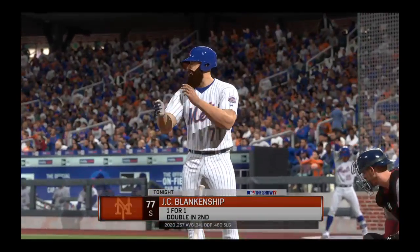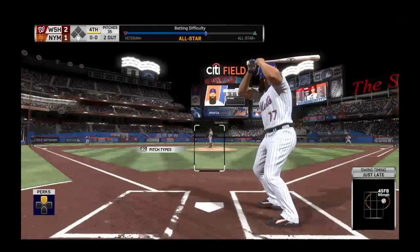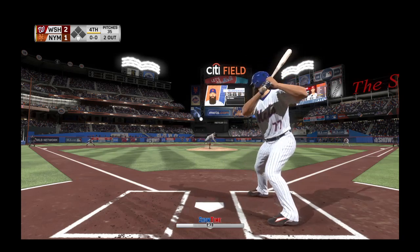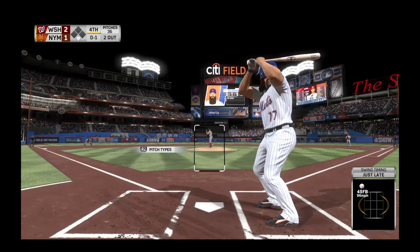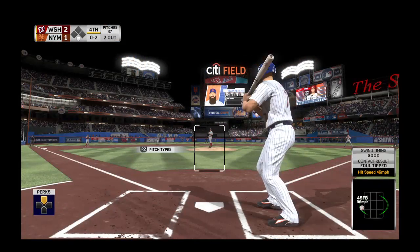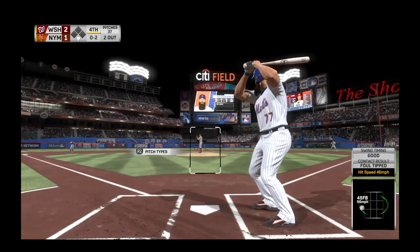Ready for another chance? J.C. Blankenship. Ready to deliver. Here's the first pitch. He chased up and out of the zone. A swing and a miss. Here's the 0-1 pitch. I had him guessing that time as he's barely able to foul it away. He's clearly looking to hit off the fastball and adjust. That's a pretty good swing after seeing 2 fastballs now in a row.